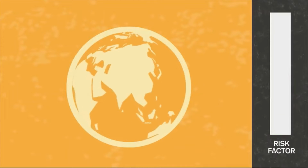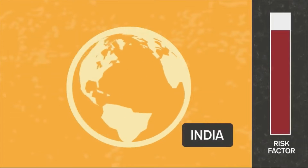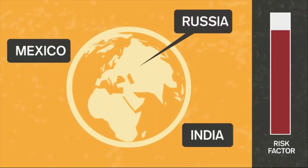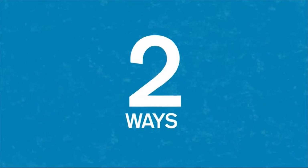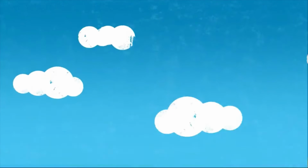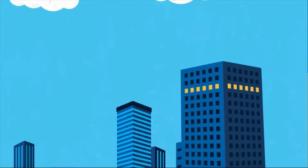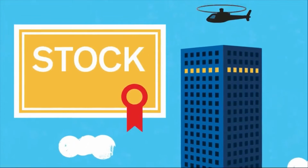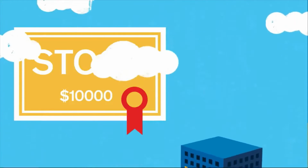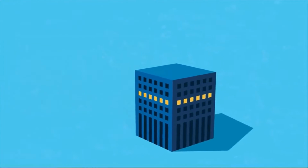The highest level of risk is found with emerging market stock. This is stock in companies located in developing nations like India, Mexico, and Russia. There are two ways to make or lose money in the stock market. You see, when you own a stock, you actually own a piece of a company, and as the value of that company increases, the stock price goes up. But if the value of the company goes down, the stock price goes down too. These fluctuations determine the amount of profit or loss.